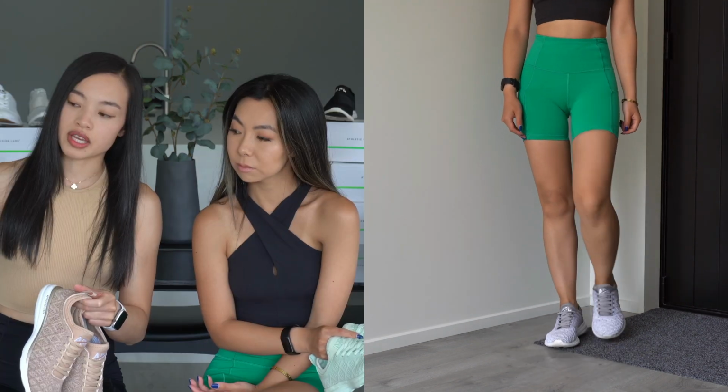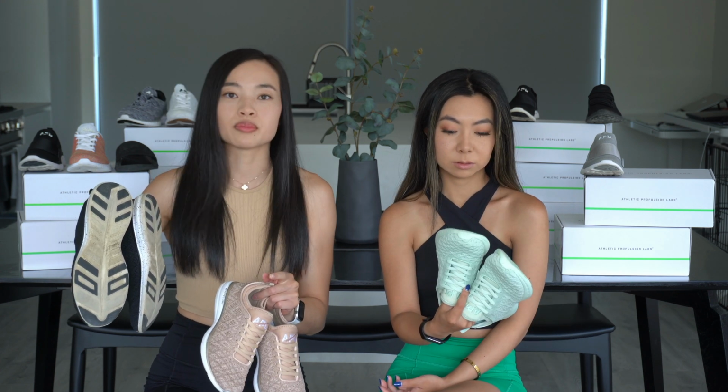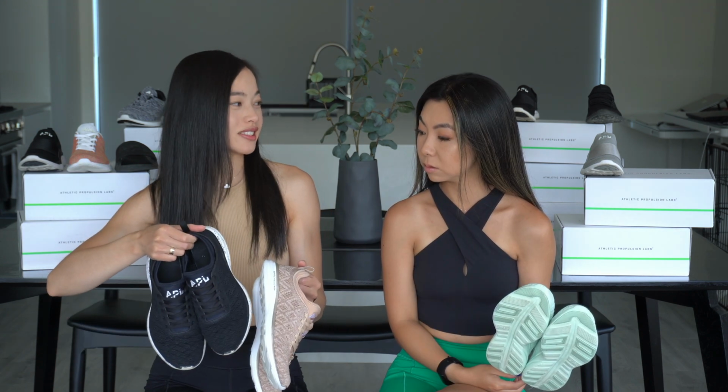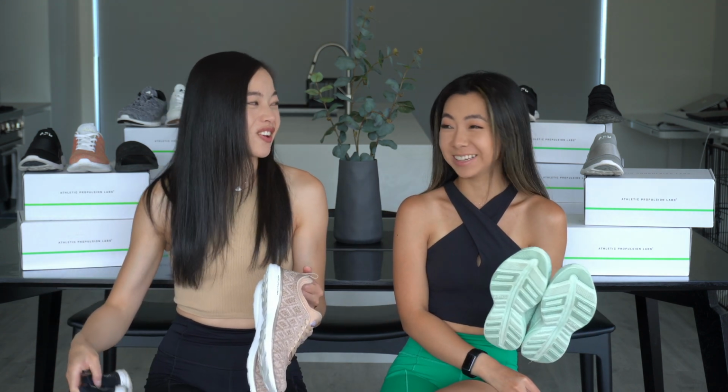Yeah. In terms of APLs, the soles and the grips, they are quite thin, so they do wear out quite fast depending on what you're doing. So especially if you're running. These are my first ones. Oh really? So a long time. And these are my go-to ones. They're still my go-to ones for the gym.